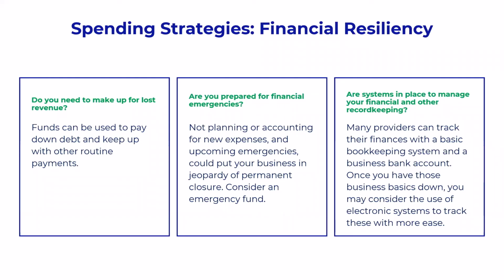Once you have an idea of what your budget will allow, you should consider putting aside funds for a rainy day, also known as an emergency fund. It's recommended that businesses have 3 months worth of expenses available in their emergency fund so that you can continue to meet your routine bills during times of financial challenges.